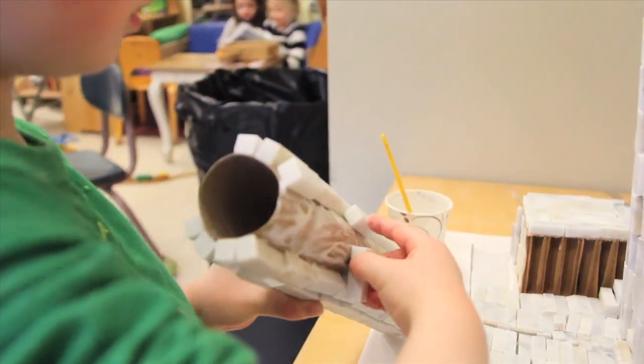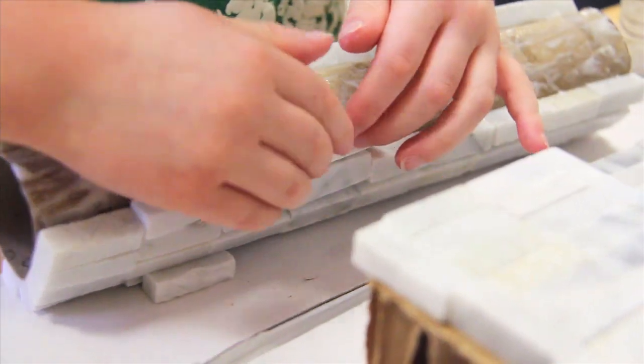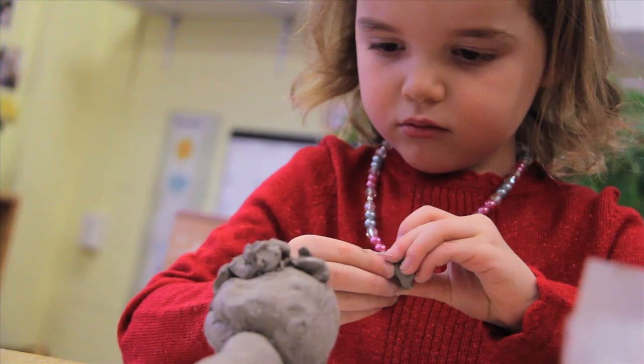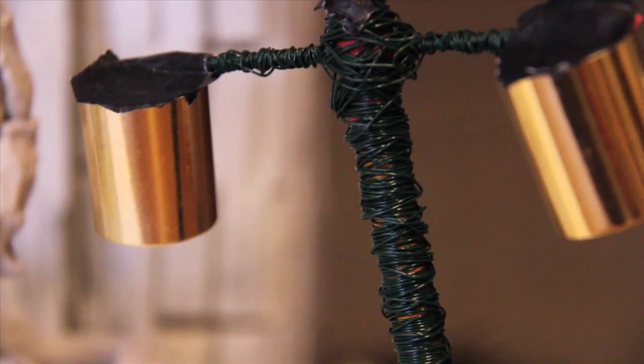Their biggest question was, how are we going to do that? How are we going to do this? And the pillars, if the pillars weren't sticking, how are we going to keep the pillars sticking? And there were details that they wanted to add that we never would have even thought of. When we show them the photograph, the kids zoned in on that light post that was in the front, and they really wanted to make the light post.